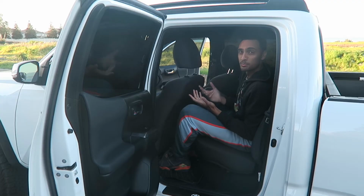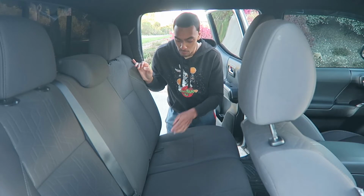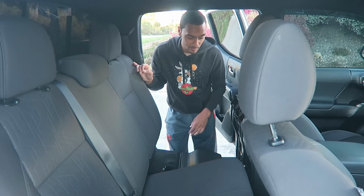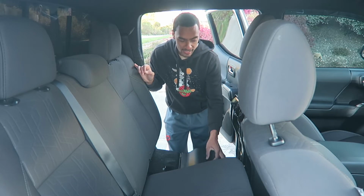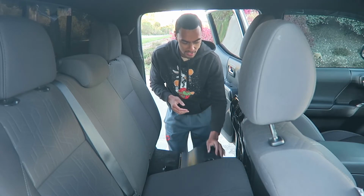One other thing that I should point out is there is only a rear seat back pocket behind the passenger seat. There is not one behind the driver's seat. Now if you wanted to use this rear seat for more storage, what you could do is pull on this lower portion of the seat to flip that up. Underneath you'll find a little pocket here, and you can store a decent amount of items in there.